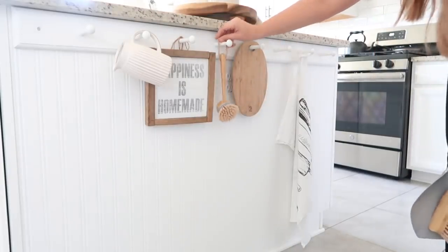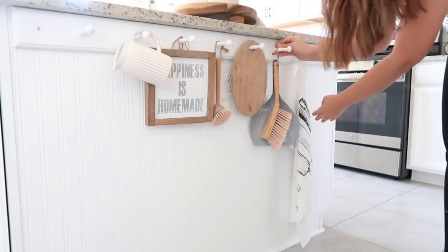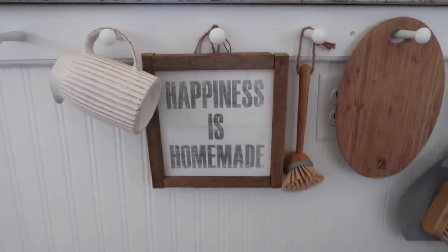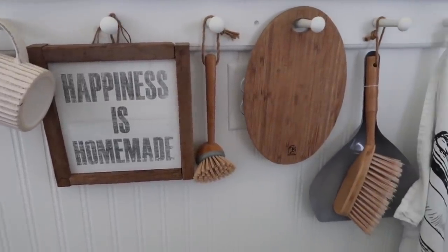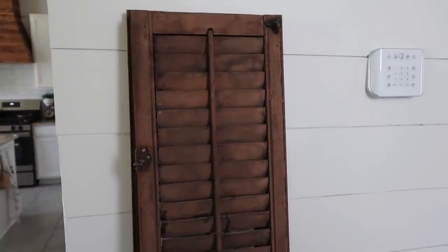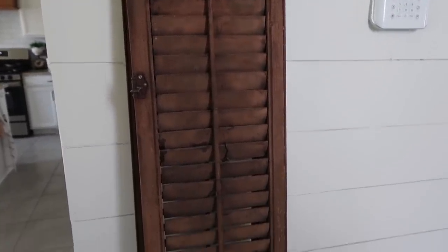These two items I picked up at Hobby Lobby on clearance. They were part of their spring collection, and I thought they would look so cute on my peg rail here in my kitchen. Of all the magic places in the world I've been to, this is where I found these vintage shutters, on Facebook Marketplace for $30 for the two of them.